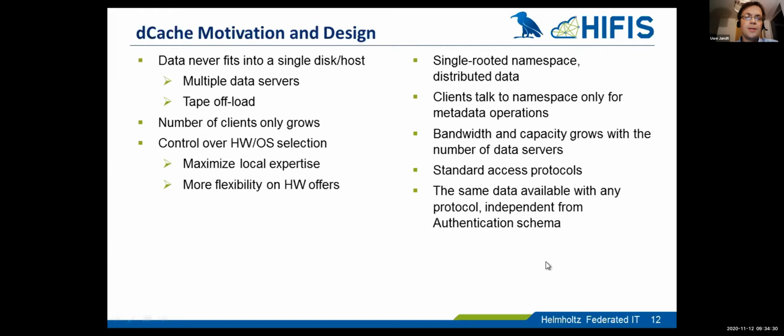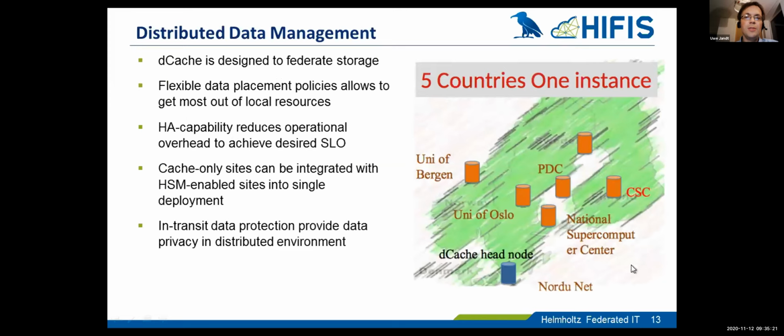the implementation is such that a lot of control is left on the local sites where these kind of services can be installed, yielding a maximum of local expertise and also flexibility on the implementation hardware. How is this done? So it uses basically standard access protocols and keeps compatibility to many layers of this authentication infrastructure and also the namespace. So it's a single rooted namespace, but the data is distributed, providing the possibility that everybody understands the same, but not necessarily a single point of information needs to be talked to all the time. So it is at scale and can scale with a number of nodes easily.